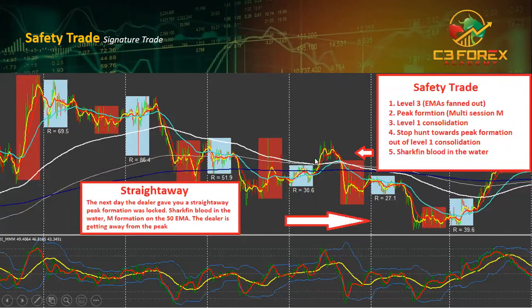Level 1 consolidation, right? Stop pump towards the peak out of level 1 consolidation, drop. This will be your safety trade, M formation, right? The next day gives you a straightaway. Safety trade gave you a visible stop pump towards the peak out of level 1 consolidation. Straightaway does not give you a stop pump towards the peak.